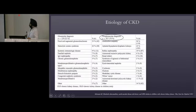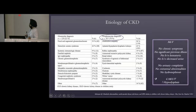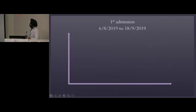So non-glomerular causes constitute the majority of the cases of CKD. Our index patient had no chronic symptoms. There was no history of any previous significant illness. She never had hematuria or any episode of decreased urine output. There were no urinary complaints, no extra-renal abnormalities on examination, and the ultrasound revealed no hydronephrosis. So a possibility of CAKUT with most likely hypodysplasia was kept.